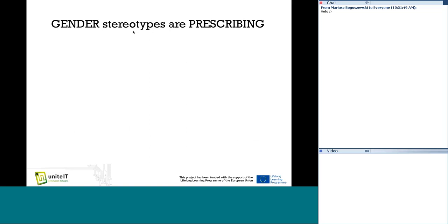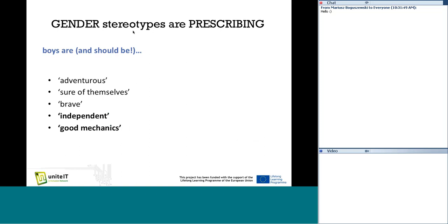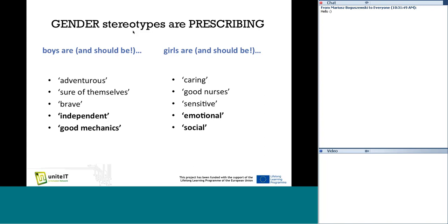Gender stereotypes are not only describing the characteristics of the group, they're also prescribing how you should behave. One example is that boys are described, but they also should be adventurous, sure of themselves, brave, the typical 'boys don't cry', no? They're also independent and good mechanics, and should be good mechanics. And girls are caring, so they are good nurses, so they have to be and should be sensitive. Their emotions should show, and they should be social and good communicators.